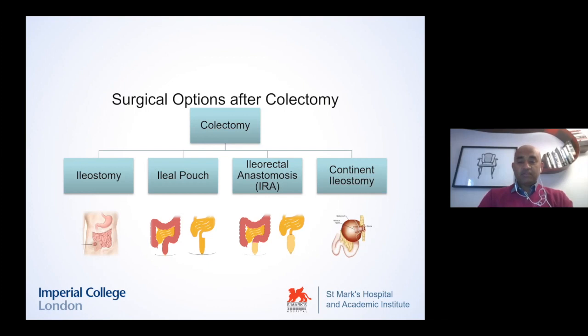And sometimes when people have a pouch that fails, this could be their next option. But for a number of different technical reasons and functional reasons and a very high failure rate, it lost its favor over the years, but is gradually making a comeback, mainly because of some centers in Europe pushing it and also one or two centers here in the UK. I have to say that none of us at St. Mark's actually have the expertise to do that procedure at the moment, but it's something that I think about from time to time. But again, it's one that requires very, very careful consideration.